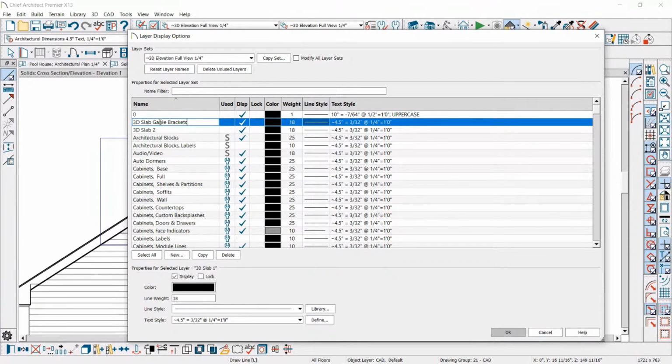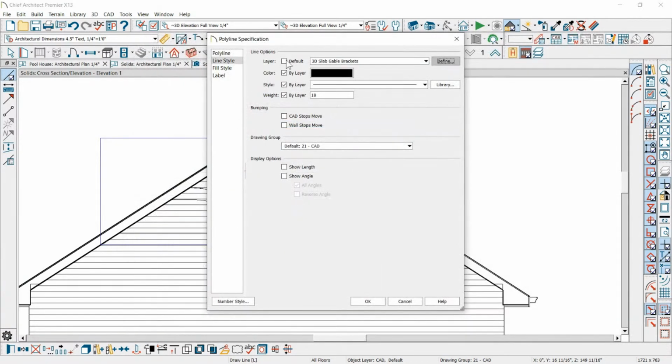That's how I do it. So anything that I create for my plan, if I name it, if I put it on some sort of 3D slab layer or 3D solid, whatever you want to call it, at least I know where to get it. I can turn it on and off anytime I want. All right, so we've got them on the layer that we want.